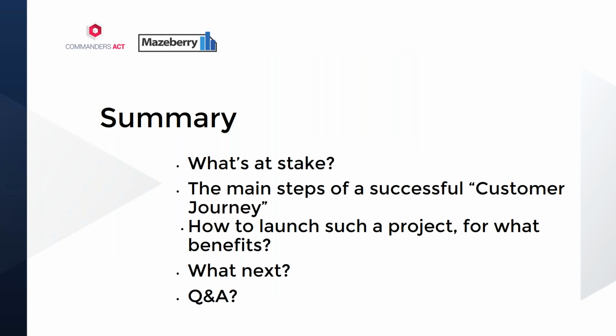So as we mentioned earlier, what's at stake, the main steps of a successful customer journey, how to analyze it and so on, and then how to launch a project like what Cyrillus did.